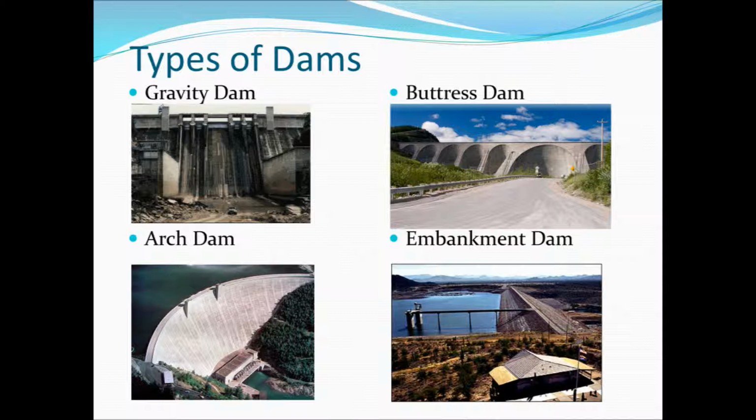Buttress dams can be made either curved or flat. The reason why they have their name is because they are braced using a series of supports on the downstream facing side of the dam.